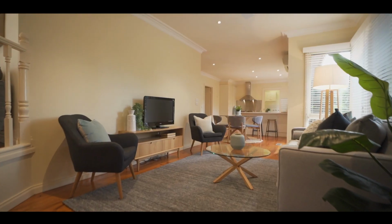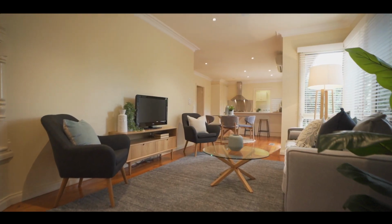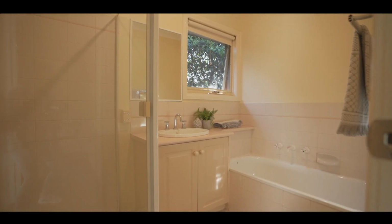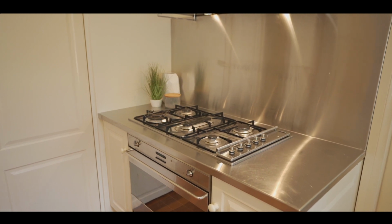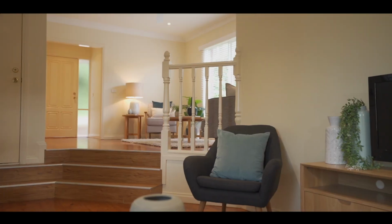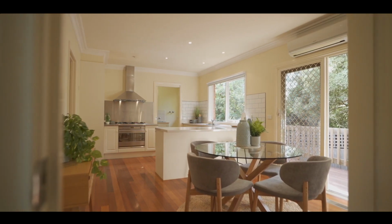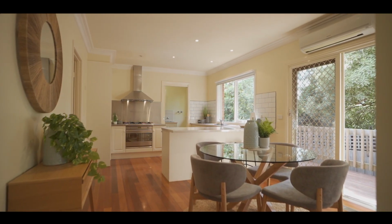So to recap, a standout unit ready to walk in with nothing to do. 3 bedrooms, 2 bathrooms, open plan kitchen with 2 living areas and north facing back deck. Located within walking distance to all your needs in a serene and quiet space.